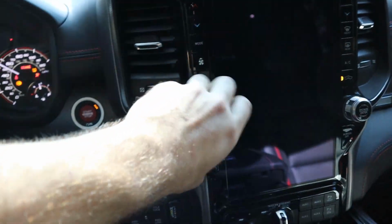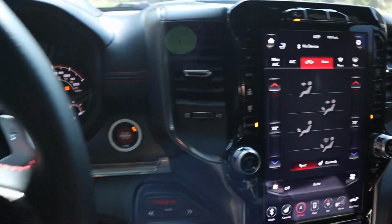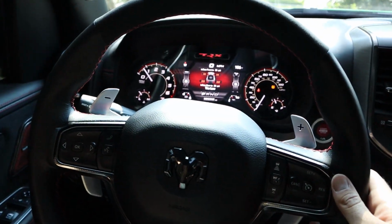And start her up. Gotta make sure the volume is turned all the way off. Well, even though I twisted the volume knob, the music still came on full blast. It is what it is.